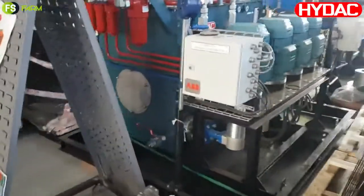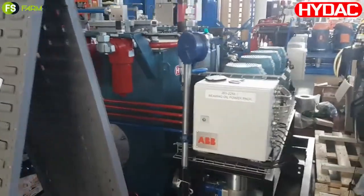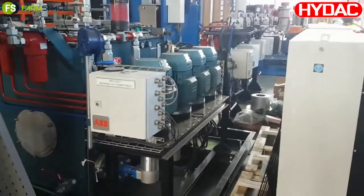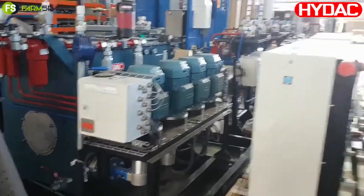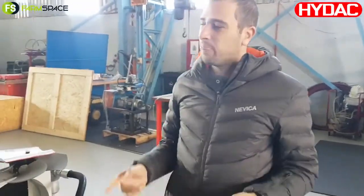So what unit is this? This is also a Powerpack, so this is running a lubrication of mill bearings. So on your mill you've got your massive bearings, really big bearings, can't go as big as they are. This sends a lubrication oil through at a high pressure.